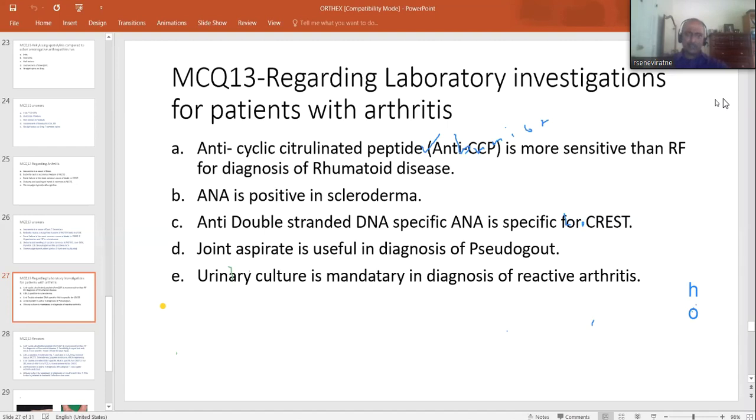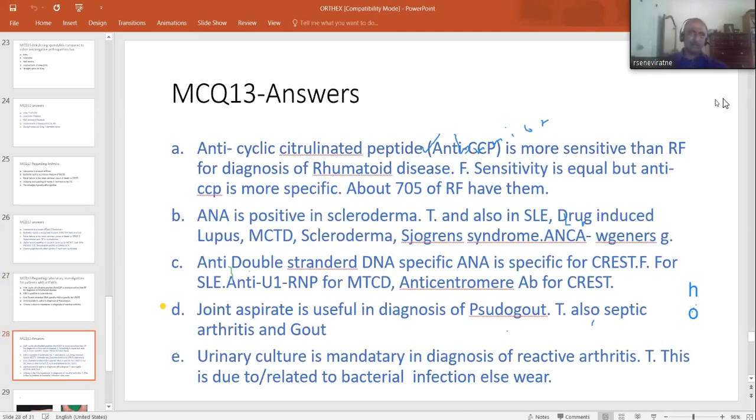Urinary culture is mandatory in diagnosis of reactive arthritis. What is reactive arthritis? Usually following a sexually transmitted infection. Not just sexually transmitted infection. It's an immune arthritis which is associated with infection somewhere else, through an immune reaction, mostly cross-reacting antibodies. So arthritis associated with infection somewhere else, which may be sexually transmitted, maybe UTI, maybe diarrheal, or some other. So we'll see these answers.